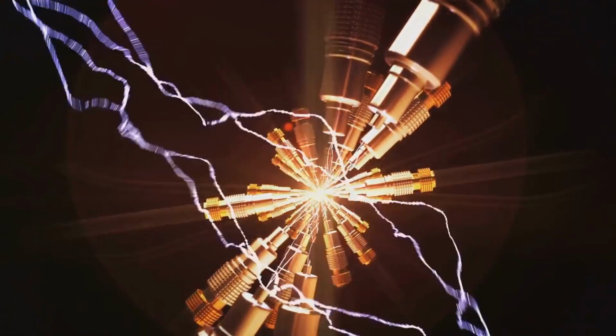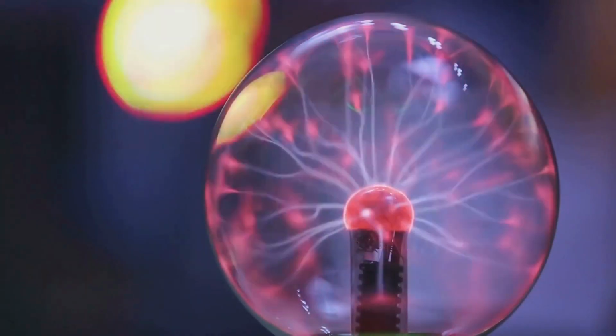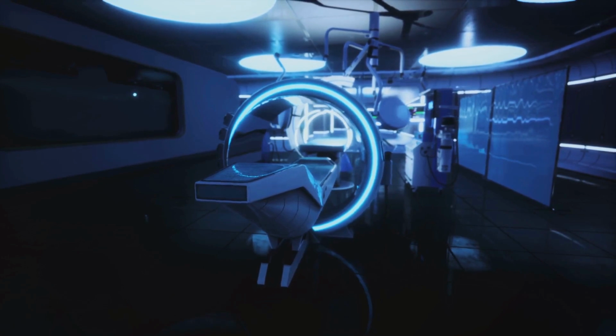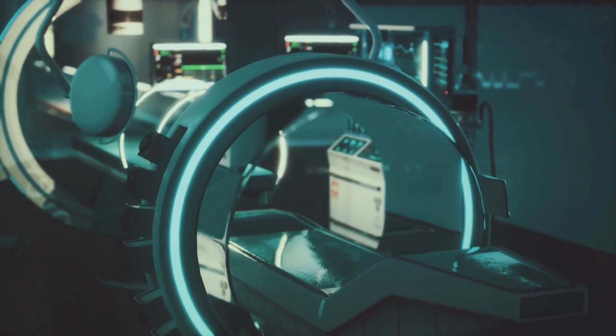Enter Spintronics, a fresh approach that exploits the intrinsic spin of electrons and the magnetic moment associated with it, rather than relying solely on their charge. This could be the game changer, offering a new horizon beyond binary. So, can Spintronics be the revolution we need?